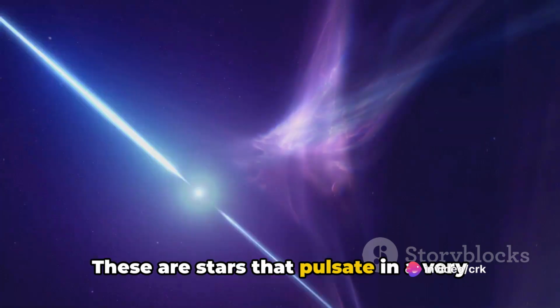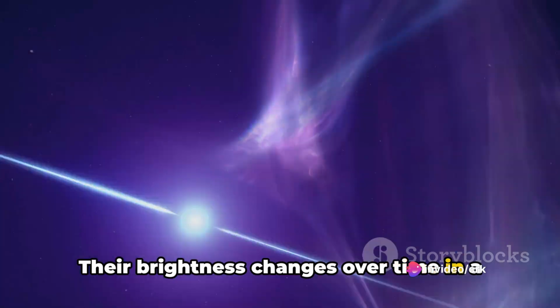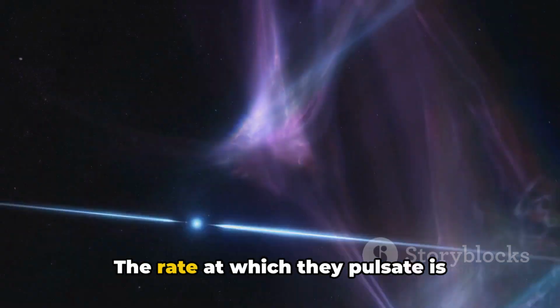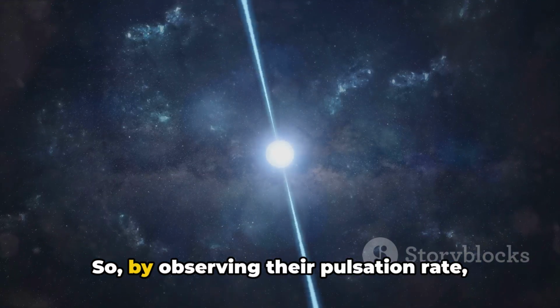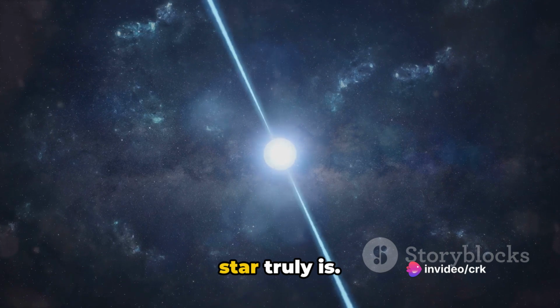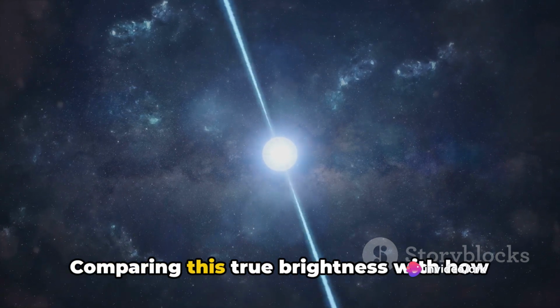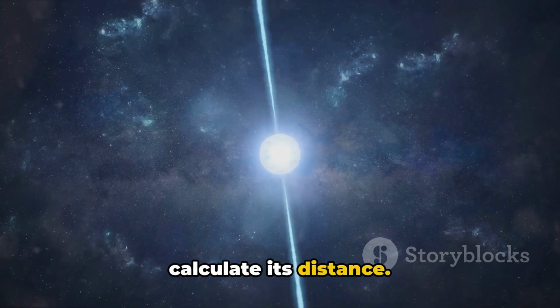These are stars that pulsate in a very specific way. Their brightness changes over time in a predictable pattern. The rate at which they pulsate is directly related to their intrinsic luminosity, so by observing their pulsation rate, astronomers can determine how bright the star truly is. Comparing this true brightness with how dim it appears from Earth allows us to calculate its distance.